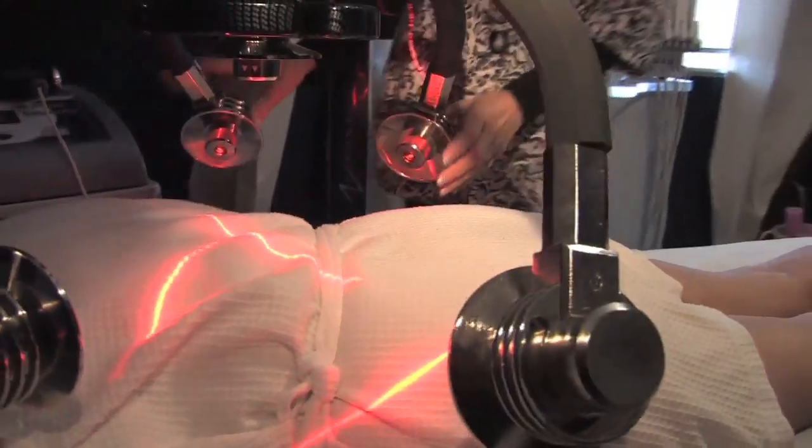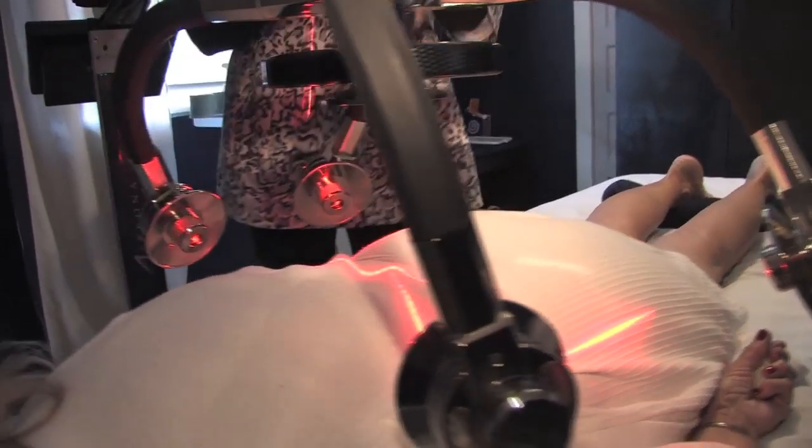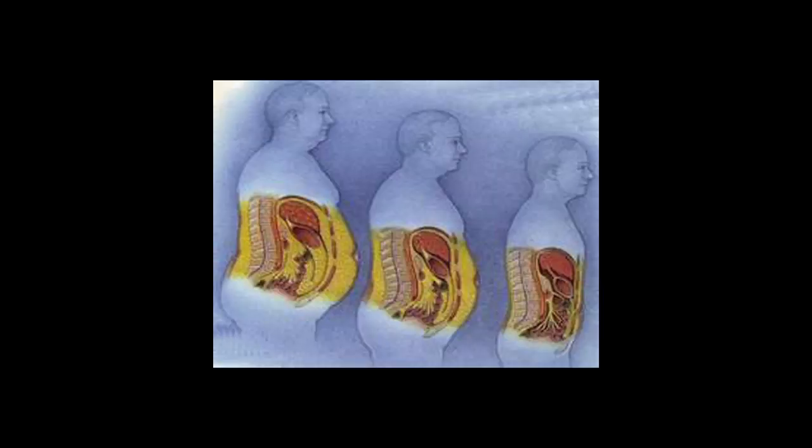And we can move this out a 3-foot diameter, but it's kind of like if you have icing on a cake and if you spread it out a whole bunch, it's not as good as if you put a whole bunch in one area. The laser works the same way. The more that you can put it all in one area, the more fat emulsification you're going to get.